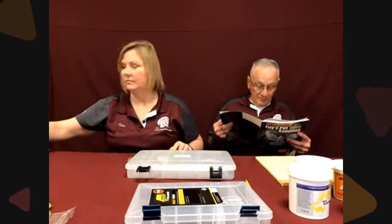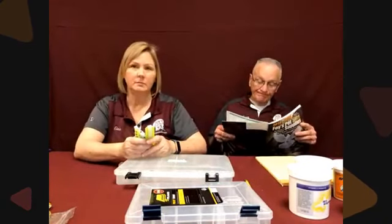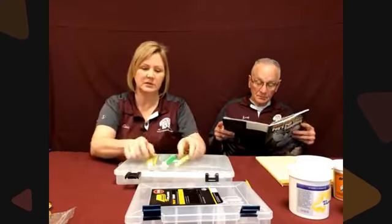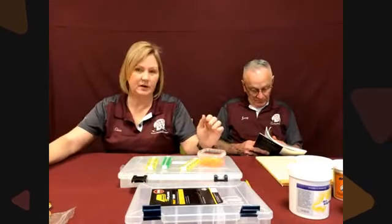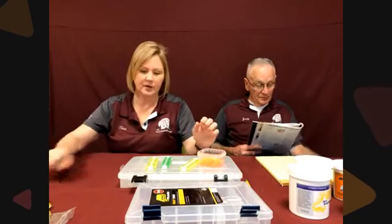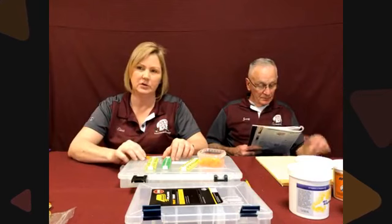Okay, so Jerry was mentioning the marker bands. We have a couple different types of marker bands. We have numbered, we have unnumbered, with sizes from 7 all the way up to, I think, 18. The numbered bands in size 7 and 8 come numbered 1 through 48. Size 10 and larger come 1 through 100. And those come in a variety of colors as well.